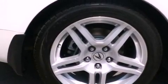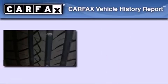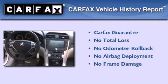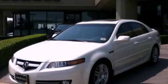With an EPA estimated rating of 28 miles per gallon on the highway, fuel efficiency does not take a backseat. Not to mention that this Acura qualifies for the Carfax buyback guarantee. Stop by today and test drive this automobile for yourself.